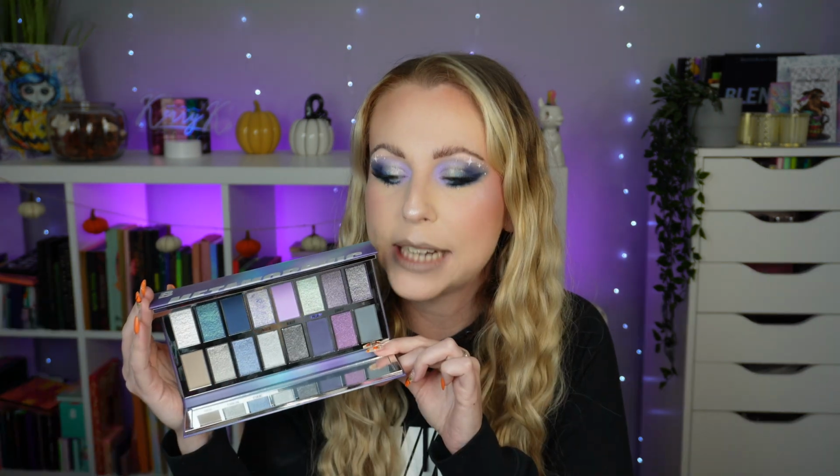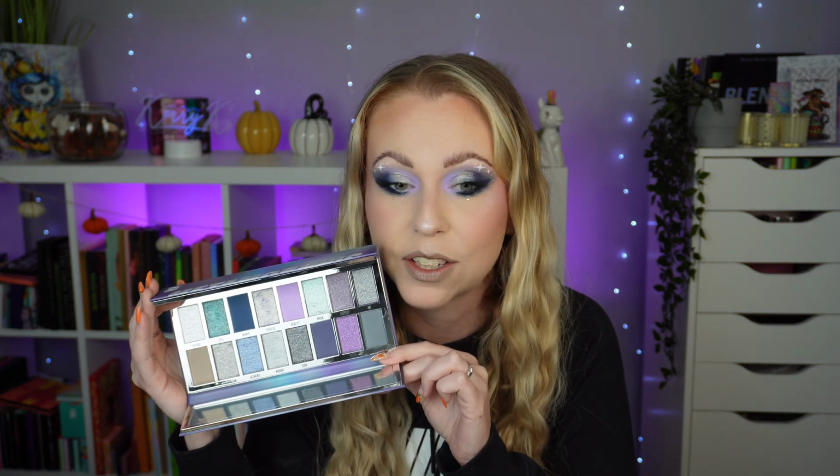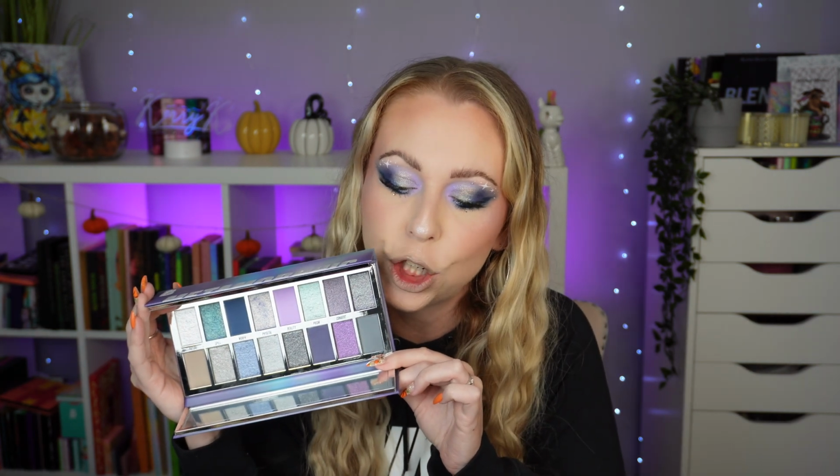and let's discuss my first impressions on the palette because, let's be honest, I've only been able to use a few of the shades. I wanted to create something a little bit more simple if you wanted some inspiration or you wanted to recreate a look from this palette, or even just dupe it with the shades that you've got in your stash.